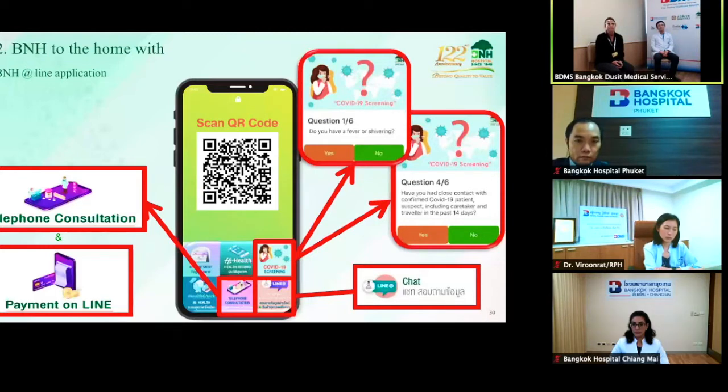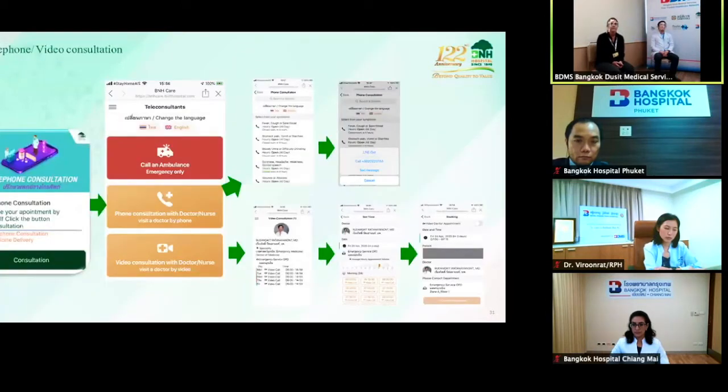Another feature is the telephone consultation and payment online. Actually it's similar to the Sanitivage one. It's very straightforward when you have the app. That's why if you're a B&H patient, I really recommend you to have this application because everything is much more simple. So you will go on the consultation part. You will be able to call an ambulance straight away if you're really in a bad shape.